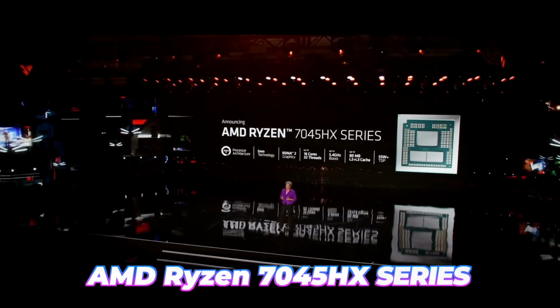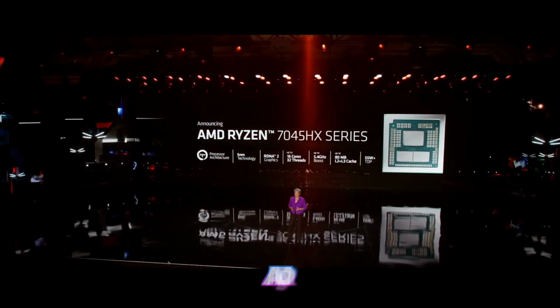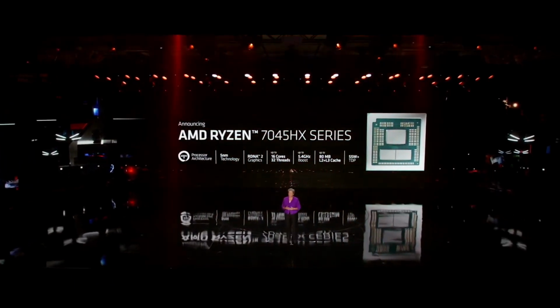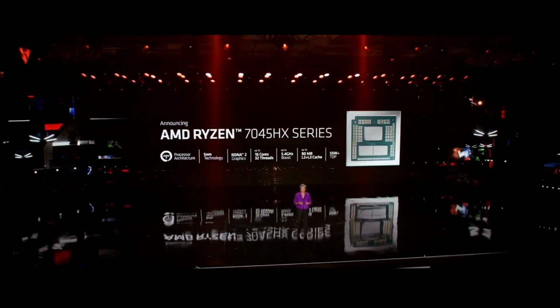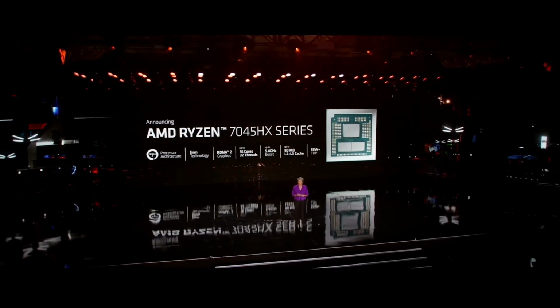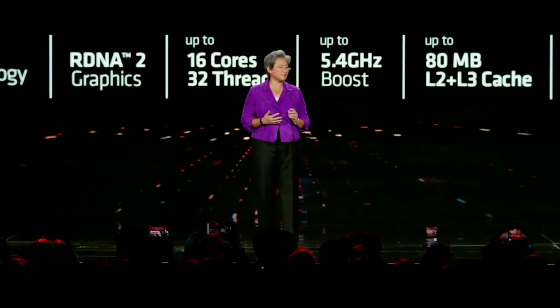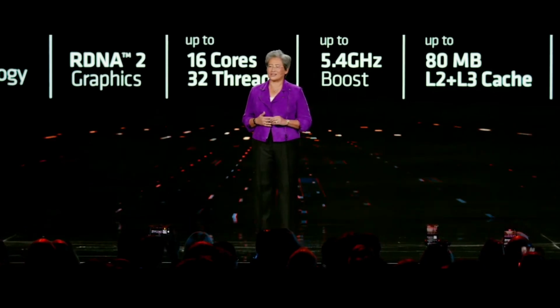The Ryzen 7045HX series is our first mobile CPU based on a chiplet design. It's for gamers and creators who want the highest possible performance in a notebook. It combines up to 16 of our high-performance Zen 4 cores with boost speeds up to 5.4 gigahertz and up to 80 megabytes of on-chip memory in 5-nanometer process technology.